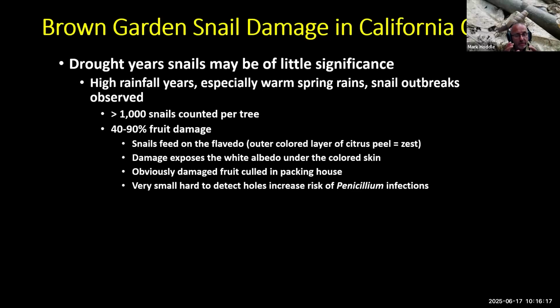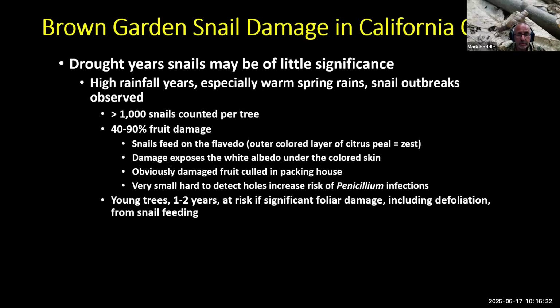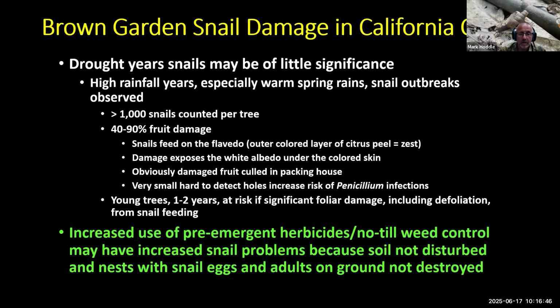Obviously, when heavily damaged fruit is moved through the packing house, it is culled. However, it can be quite difficult to detect the very small holes that snails make, and this can increase the risk of penicillium infections post-harvest. Young trees, around 1 to 2 years of age, apparently are at significant risk of not only foliar damage, which can result in defoliation from snail feeding, but the snails will also strip the bark off those young trees, which can cause mortality.